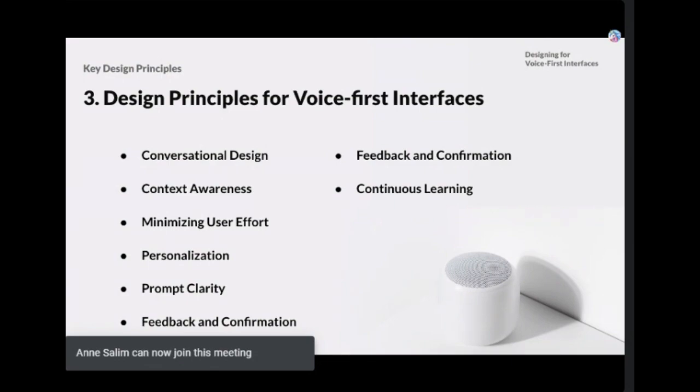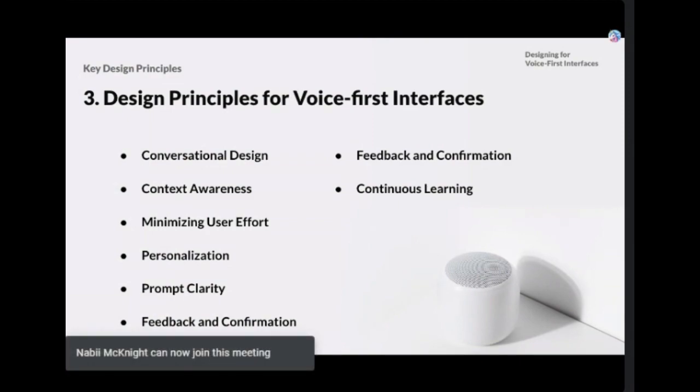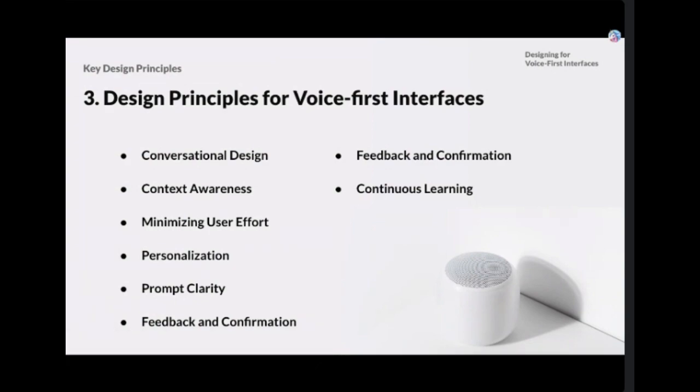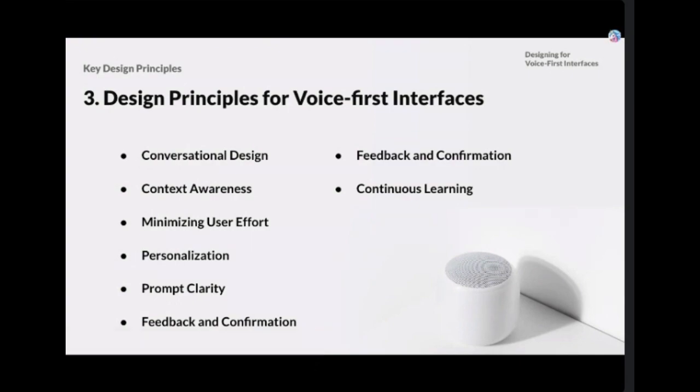Then we have continuous learning, which is basically that voice first interfaces should be able to continuously learn from users' interaction to improve future interactions. And the way we can do this is to implement machine learning algorithms to enhance the understanding and context over time.